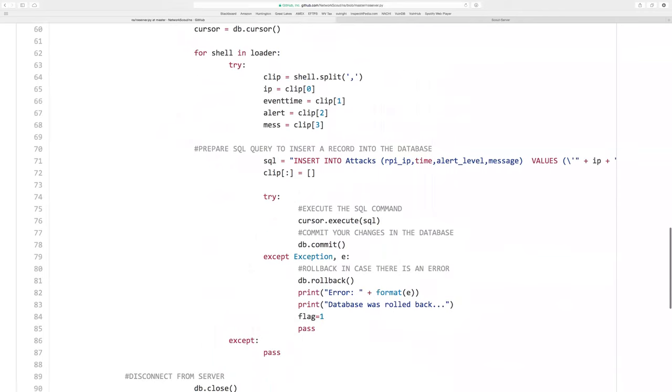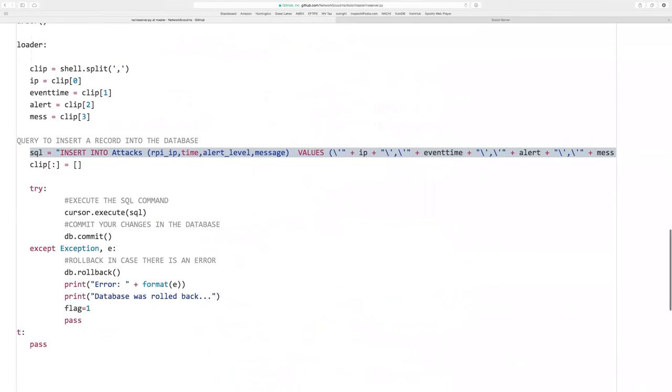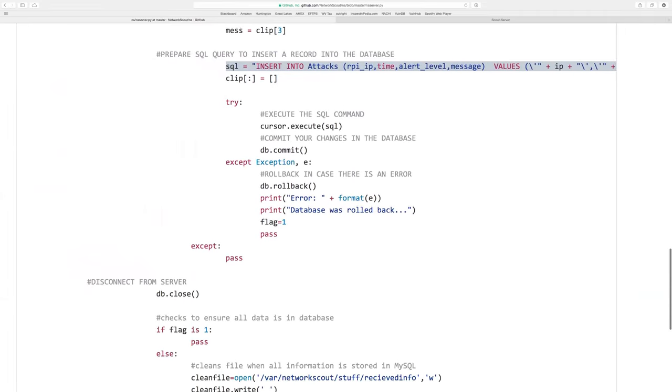And that's where, right there, is the injection into the MySQL database. And then we commit it to the database. And if there's an error, it rolls back and it'll try again. And then we just close the connection here.